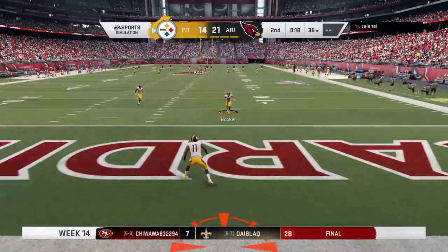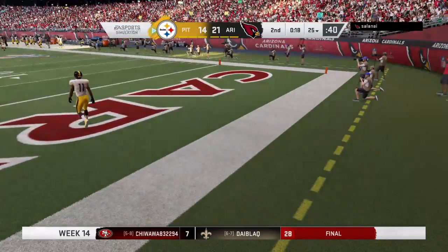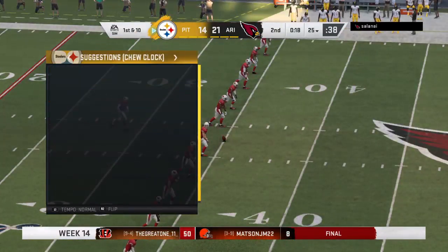And now the kick is away. And this will be a touchback as that sails over the end line.